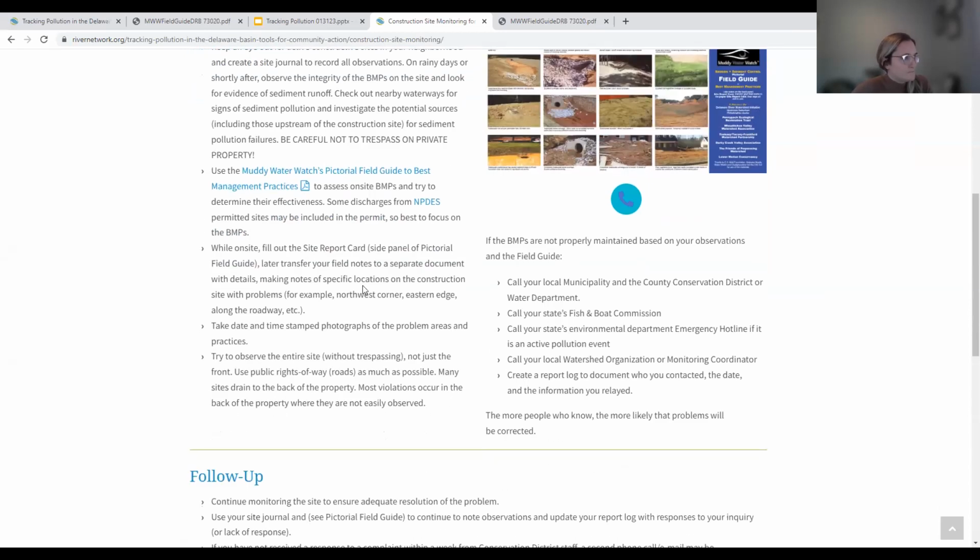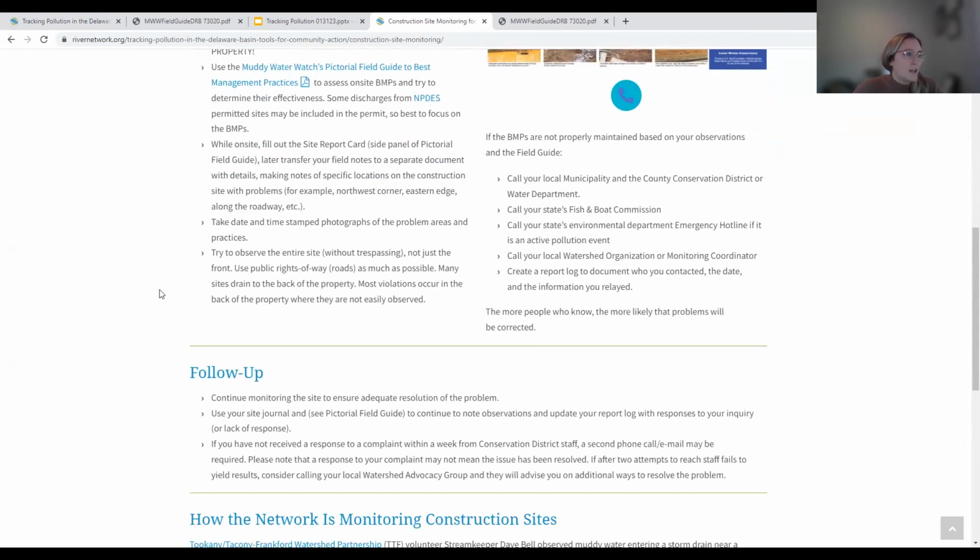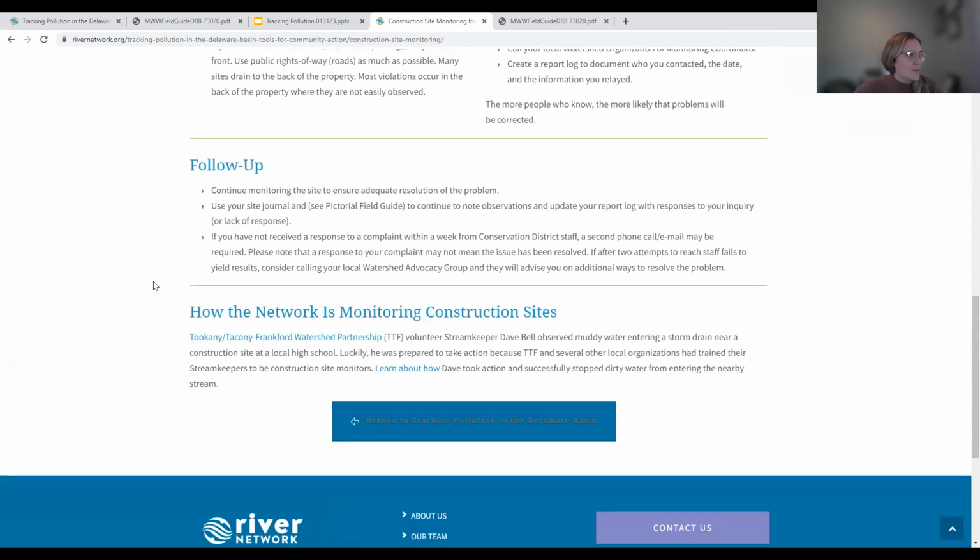And it also talks about site journals and the importance of really recording your observations and taking pictures and things like that. And then follow up. It's really important once you do make that initial call to follow up and make sure that someone is coming out to the site to really correct the problem. And Dave and Ryan will talk a little bit more about their work on construction site monitoring too in just a bit.